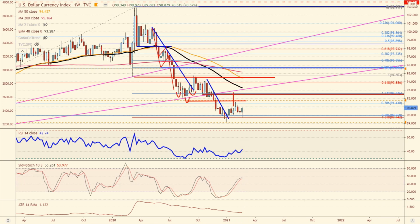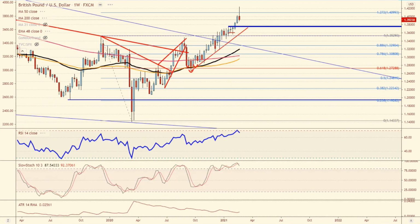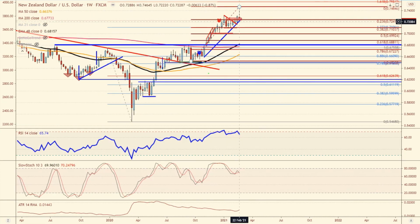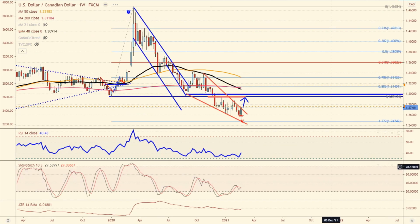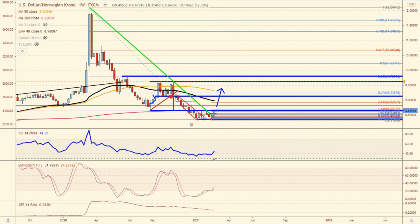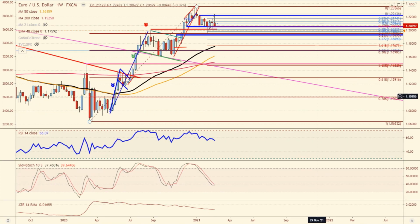So the reason why I point that out is because the dollar should have some upside momentum going into early next week. Because if you look at all the weekly candles, pretty much in every currency, I mean, look at that shooting star in the sterling, Aussie, outside week, Kiwi, Gravestone Doji, dollar Canadian, false breakdown, bullish outside week, US dollar Norwegian krona, that is an extremely bullish candle on a weekly chart. You just look around and the dollar looks extremely bullish.